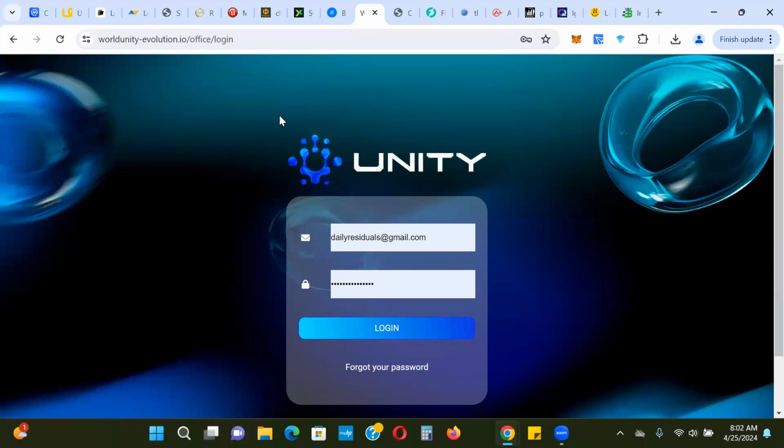Next up is World Unity. As I mentioned before, the cool thing about World Unity is capital is not locked.